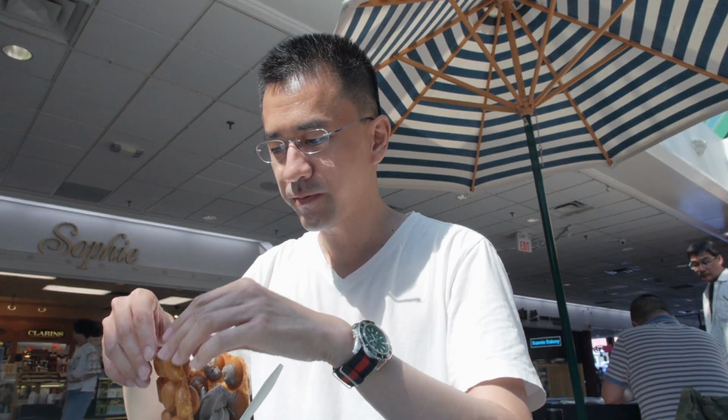But of course, now here comes the other 50%. The egg waffle. So these ones are crispy, and the inside is nice and soft, and it's not too sweet. I've had some of these Hong Kong style egg waffles that are very sweet, but this one is not that sweet.